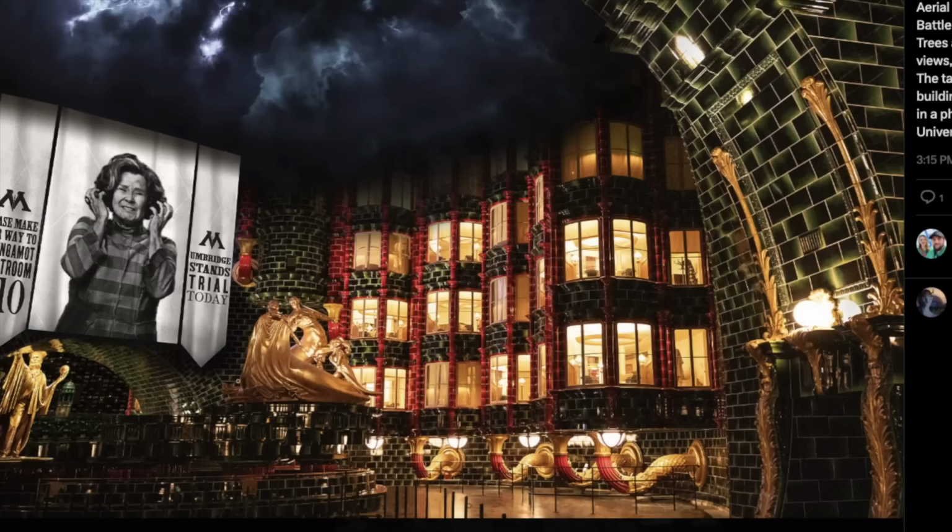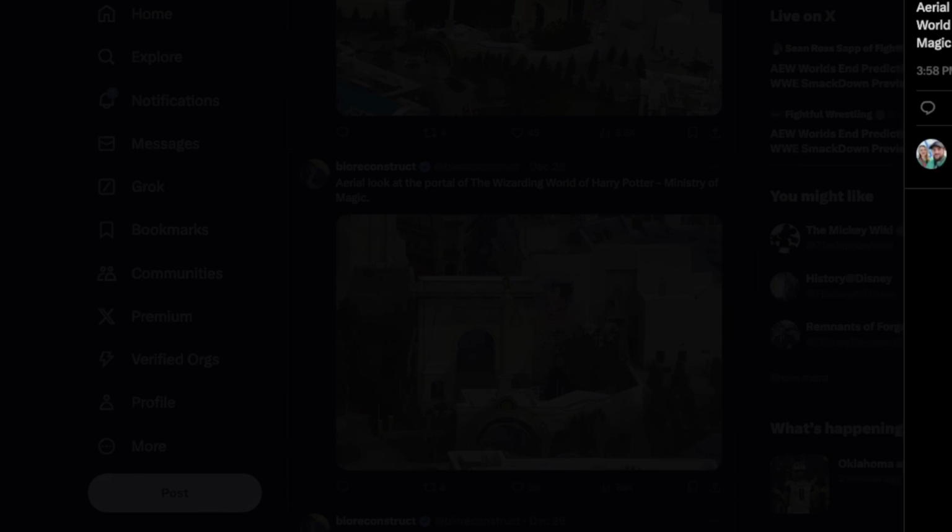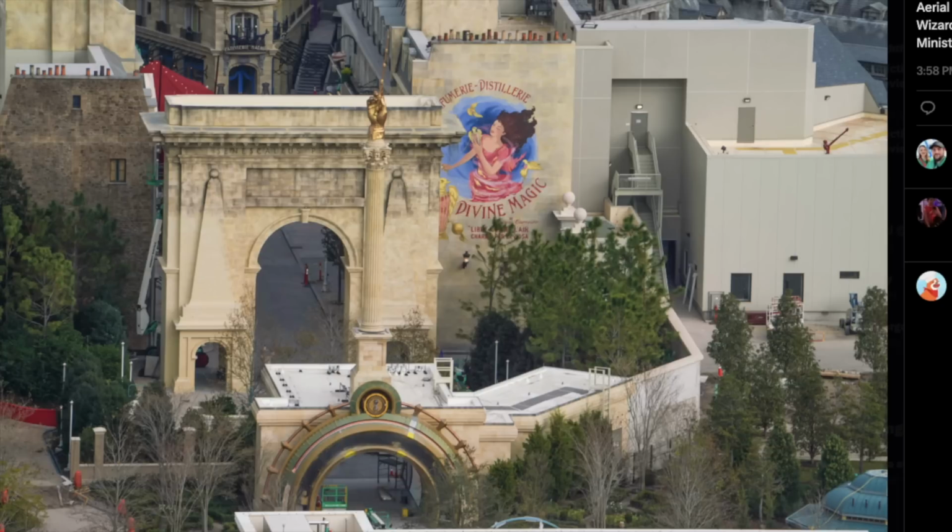I think the ceiling here is obviously photoshopped. But everything below here, you can tell is real because you can see the queue area, you can see the stanchions up, all that area. Up top is just Photoshop, and I'm sure it'll have something up there to make it look like that, but obviously that would be hard to capture in these photos.